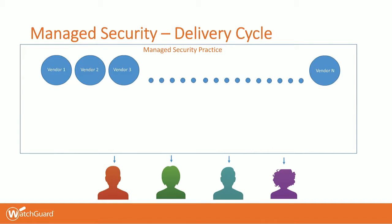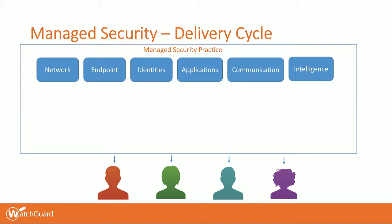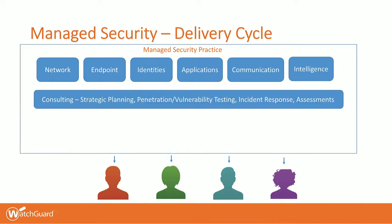They come in and take multiple solutions of multiple categories to address various security needs and build a solution offering around that. These solutions are primarily focused on starting with an initial assessment, which might include strategic planning, vulnerability assessment, or penetration tests, and finding some of the reports that the customer might not be aware of, to move them into a sales cycle.